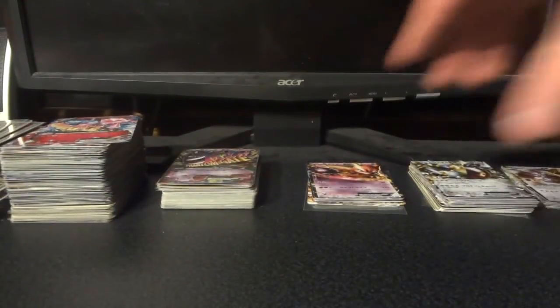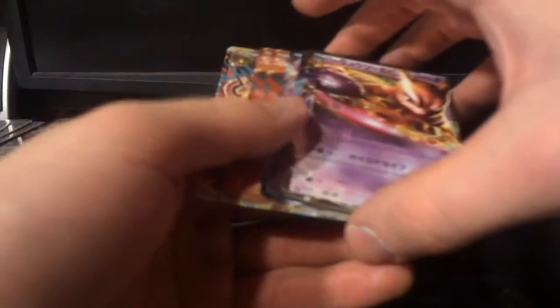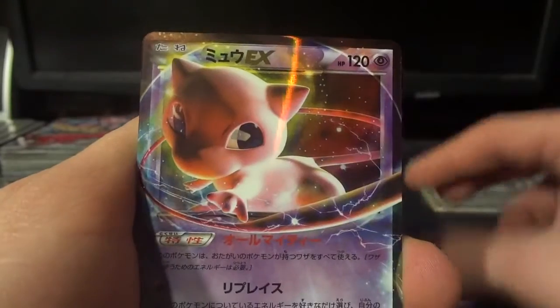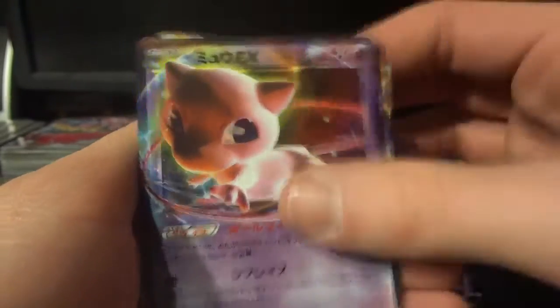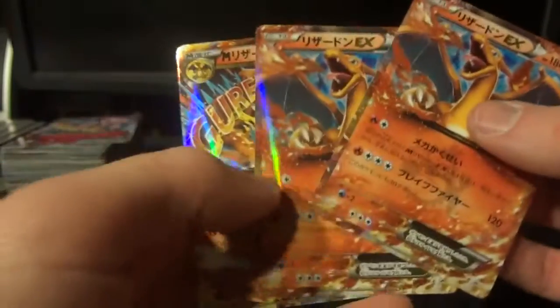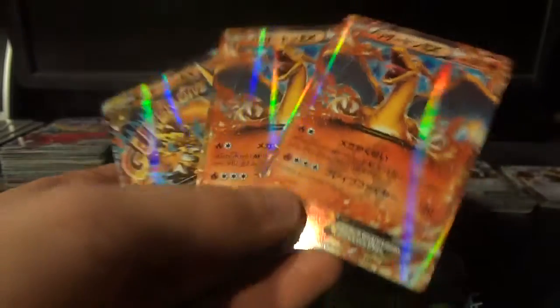Just a few more, and then the Very Good Plus and the Very Good sections are pretty short, guys, so if anything, that will help move things along for you. $6 a piece on the Mewtwo, the Mew, another Mew, and another Mew. Oh. And the Genesect, and the Charizard, and Mega Charizard are each going to be $7 a piece.